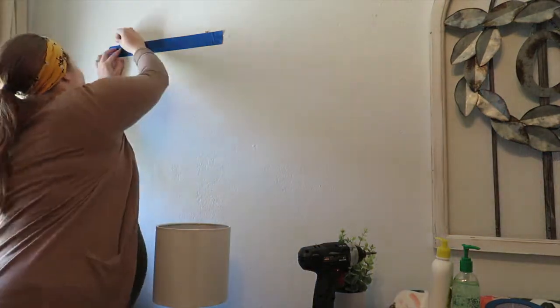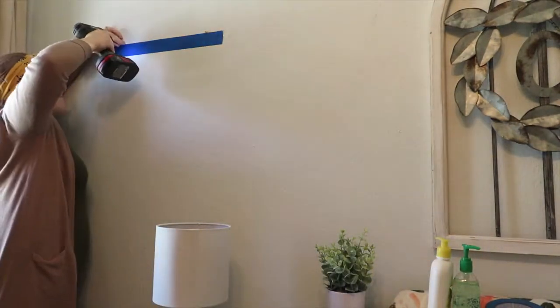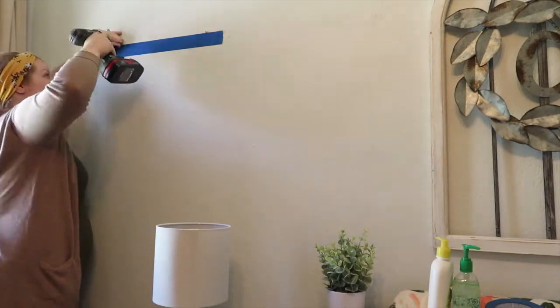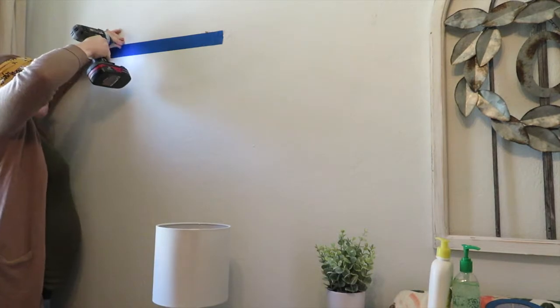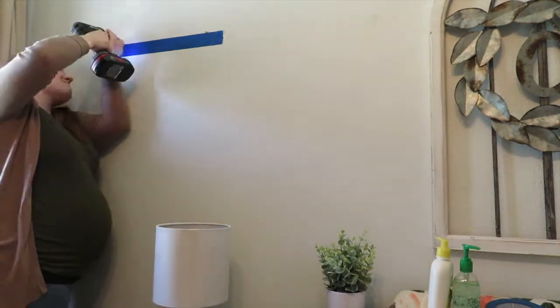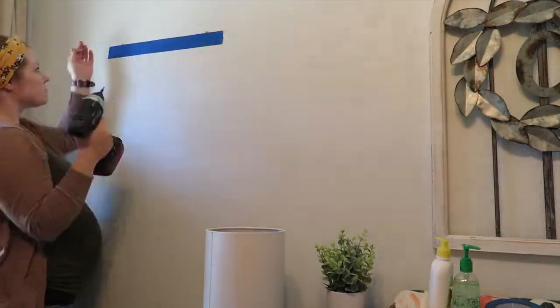So this is the last piece that I have to hang, and it was the toughest. We have plaster walls, like I said earlier, and I just could not get the screws in. They were just fighting me so much. I eventually got them in, thank goodness, but this piece was actually from the old nursery, which was awesome, so I got to reuse another piece.